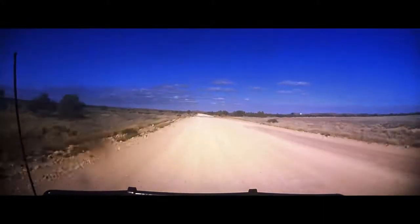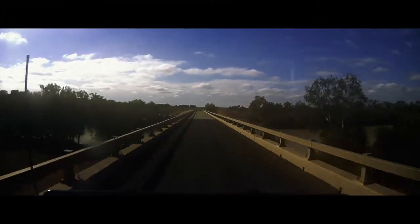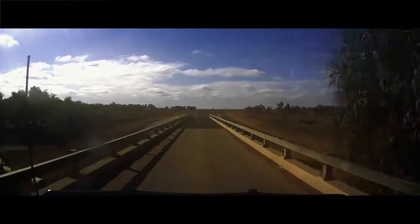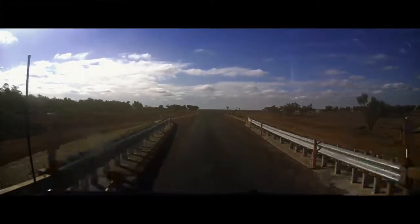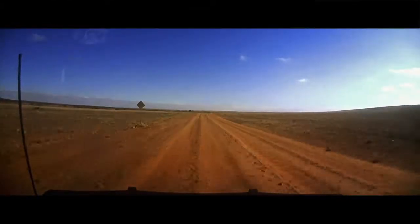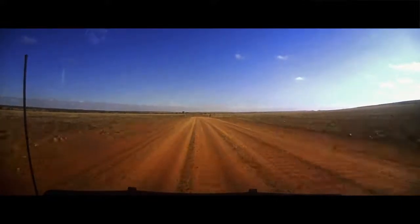After lunch, we were back on the road again. On the drive, we found a nice piece of bitumen, leading up to the new bridge over Cooper Creek. We drove out of town, heading for one of Outback Australia's historic monuments, the Dig Tree.